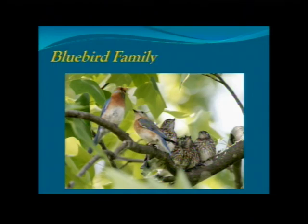Both parents will take care of them for another week or so, but after that, the female will typically start building a new nest. And now it's up to the male for another 2 to 3 weeks at least to continue feeding them, teaching these birds how to find food on their own. And he's making them fly around and exercise their wings and get their strength up.